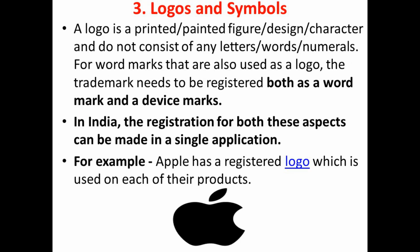Number 3. Logos and symbols. A logo is a printed or painted figure, design or character and does not consist of any letters, words or numerals. For word marks that are also used as a logo, the trademark needs to be registered both as a word mark and a device mark. In India, the registration for both these aspects can be made in a single application. For example, Apple has a registered logo which is used on each of their products.